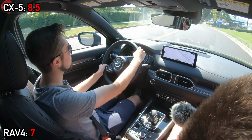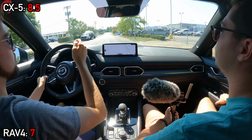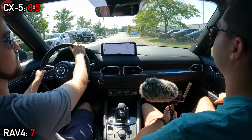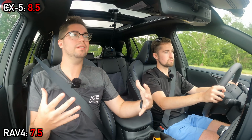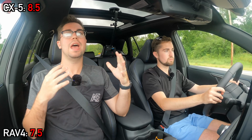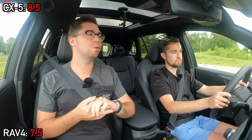The trade-off of the flat CX-5 handling is that it is sprung tighter, and that means that the RAV4 rides a bit smoother and takes bumps better. Alrighty, and now we've finally turned on our designated highway stretch, and this is where I really want to spend a little bit of time talking about how good this RAV4 rides.